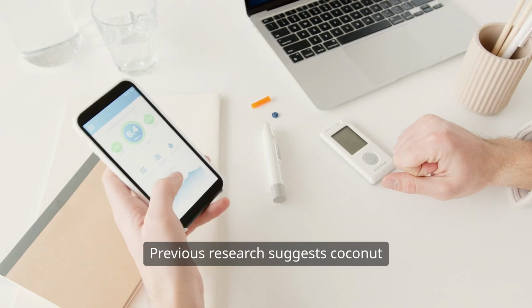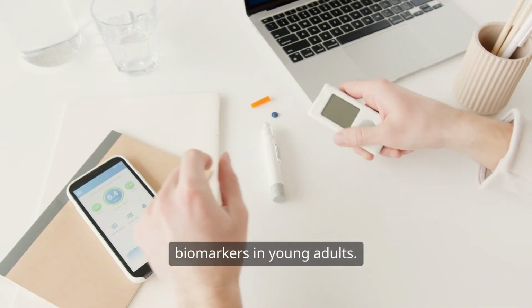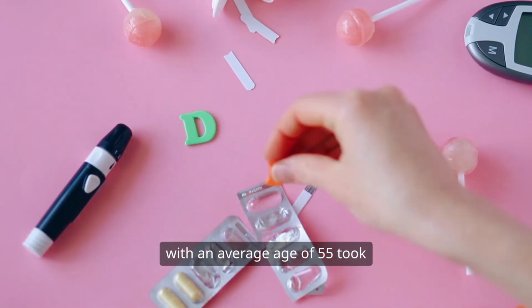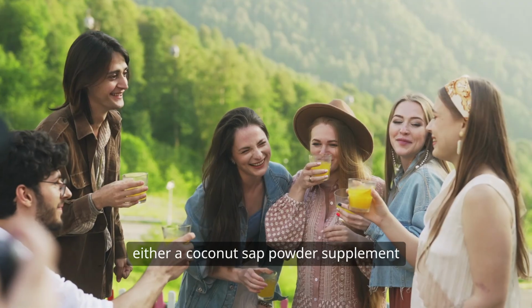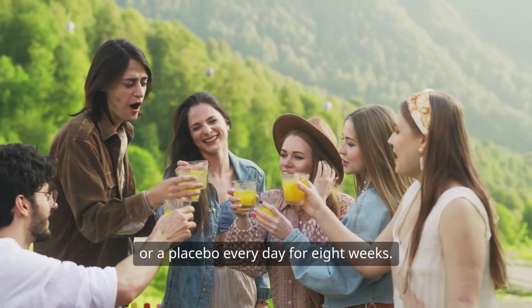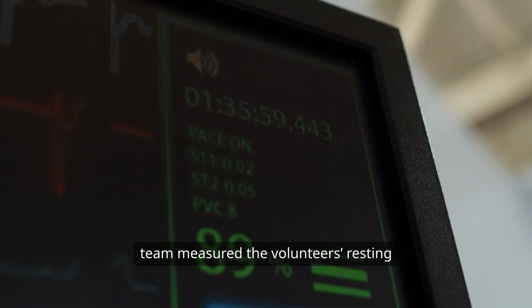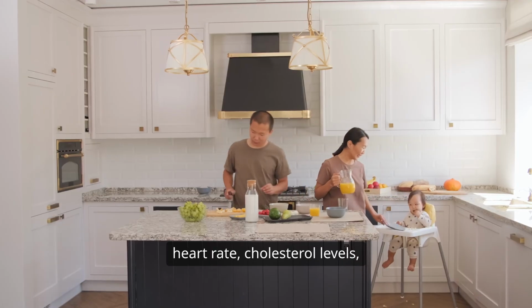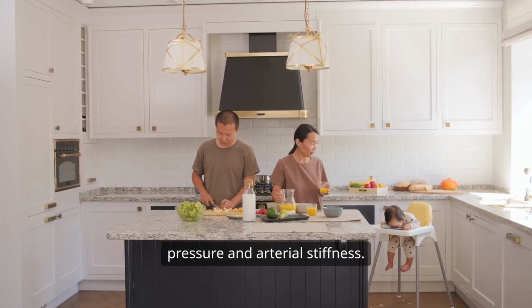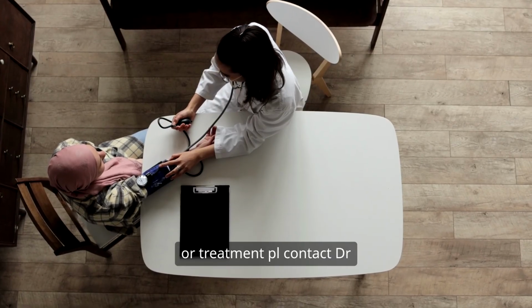Previous research suggests coconut sap powder increases antioxidant biomarkers in young adults. In the current study, a group of volunteers with an average age of 55 took either a coconut sap powder supplement or a placebo every day for 8 weeks. Before and after the trial, the research team measured the volunteers' resting heart rate, cholesterol levels, markers of inflammation, blood pressure, and arterial stiffness.